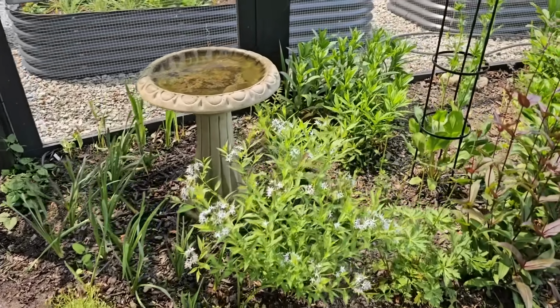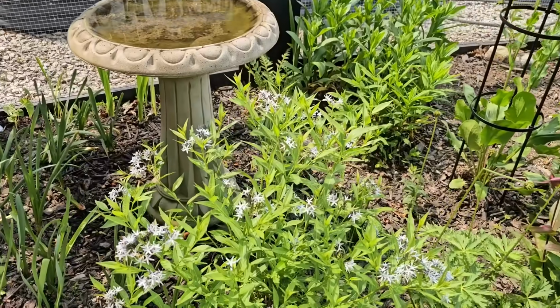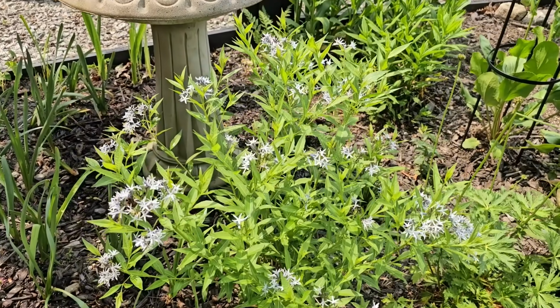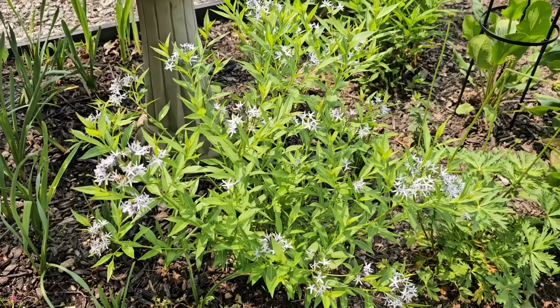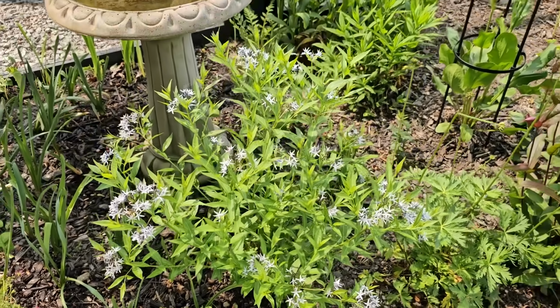My Amsonia is still blooming, and I wasn't sure of the variety when I did a garden tour recently, and someone told me that they believe it is the Storm Cloud Amsonia, but really pretty light blue star-shaped flowers.